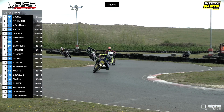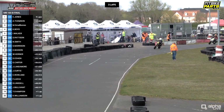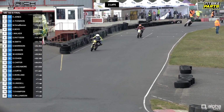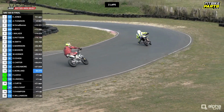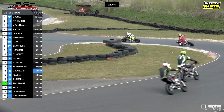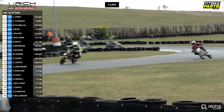However, Andrew Thompson's also got through just behind, with 2 laps to go next time round. There's the 105 in there as well. A lap down, David Linsdell in the midfield. And Andrew Thompson has closed the gap slightly, taking advantage of the traffic to put the pressure back on Chloe Jones here with 2 laps to go.